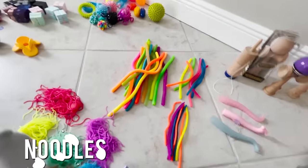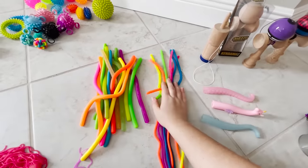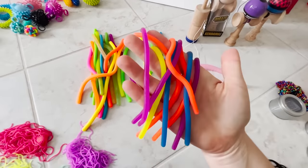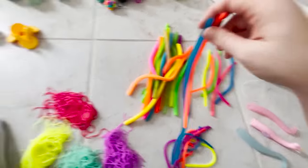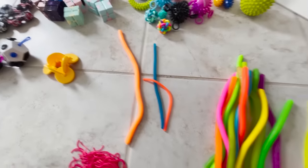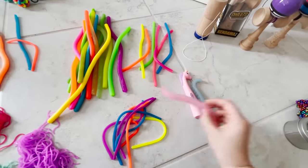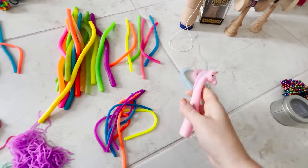Noodles. I have all these noodles right here. So I have normal size noodles, medium noodles, and then teeny tiny noodles. These things are so teeny tiny. Look at how tiny. And then these ones, let's do a comparison of these ones. So, teeny tiny, medium, and then normal. Cute, super fun. And then I didn't really know where to put these. They have a tentacle, and this one's a unicorn. I don't really know, but they remind me of noodles, so I put them over here.